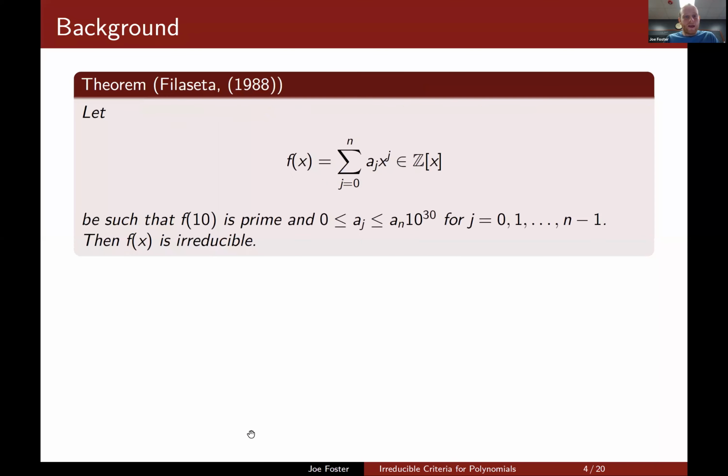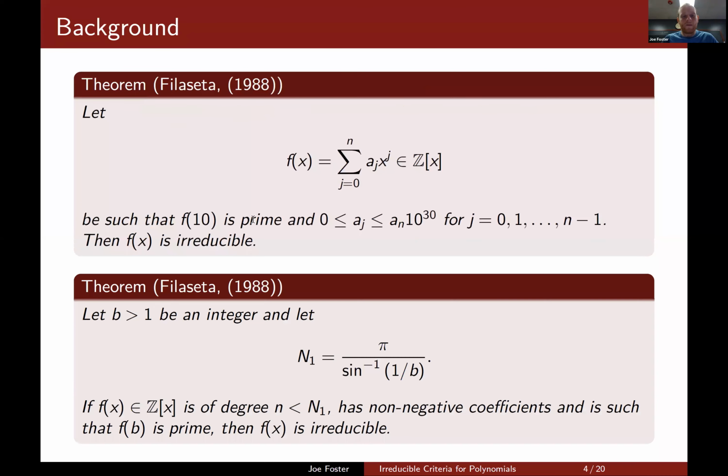And then in '88, Filaseta extended this further so that instead of just being bounded by 167, you could actually have 10 to the 30th times the leading coefficient. Again, f(10) taking on a prime value being the key thing here. And then as maybe an aside, if instead of bounding coefficients, which is what we're going to be talking about in this talk, you instead bound the degree, if you still take on a prime value, we can ensure irreducibility. We do some work on the degree stuff as well that Filaseta started in '88. But this talk is primarily about bounding coefficients and looking at prime values.